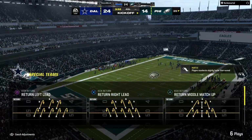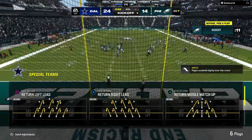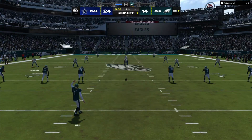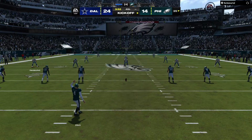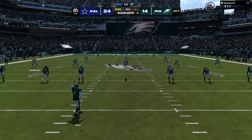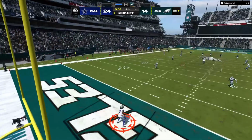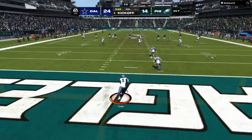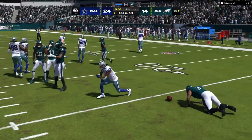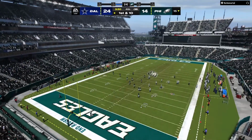Elliott good with a PAT, and the lead down to 10, 24-14. Now after the touchdown, here's Elliott on to kick it away. This will be brought out from the middle of the end zone. And the decision to bring it out, not a good one, as he's tackled at the 15, their own 15-yard line.